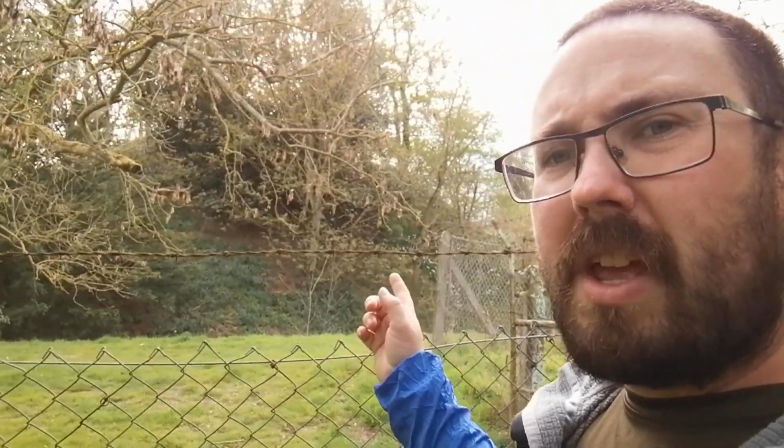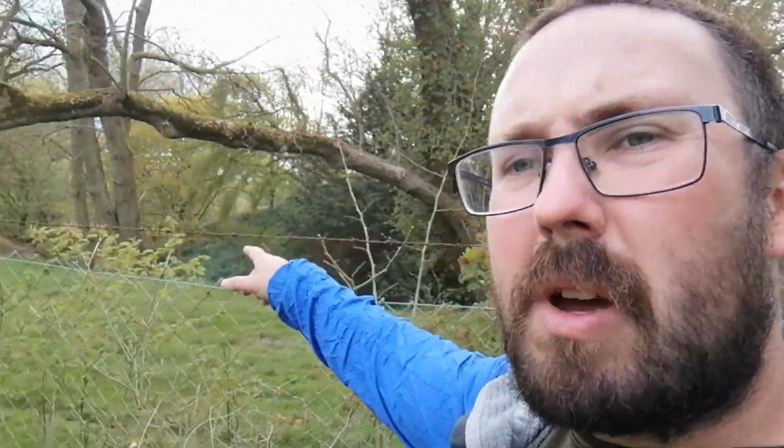You can just see it through the trees. There is the mount, the motte, remains of Stebbing Castle, and a ditch over there as well has still got some water in it, the moat. That's pretty cool. Wow, and you can see it's clearly a man-made mound. It's perfectly straight on its sides and stuff. Absolutely incredible.